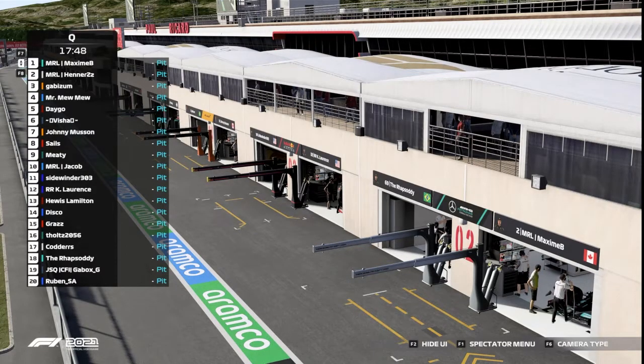We have the full grid today, all 20 drivers, some reserves, mostly full time, some returning drivers that we'll get to once we see them on track. Let's see which one is the first car out. One of the Mercedes. I see the Mercedes crew moving. Yep, it looks like Rhapsody is ready to go. But down towards the end of the pit lane, I see a Williams and a Haas leaving the pits. And there goes an AlphaTauri as well.